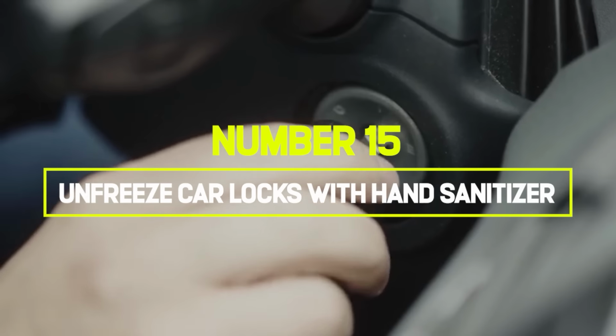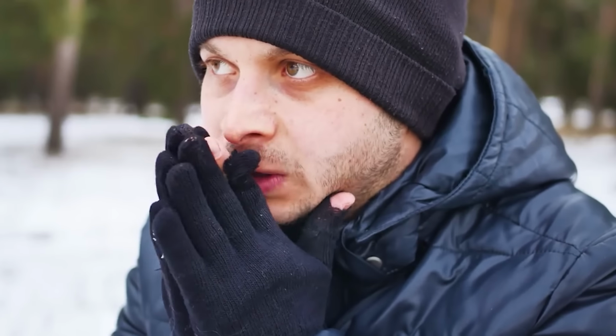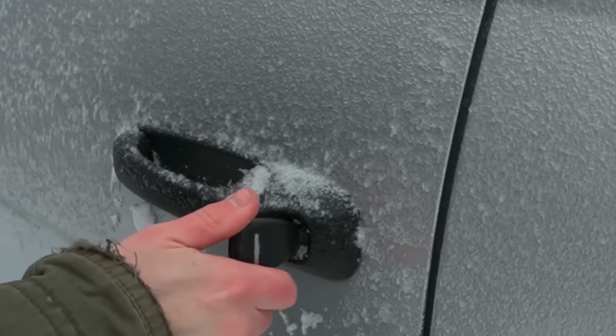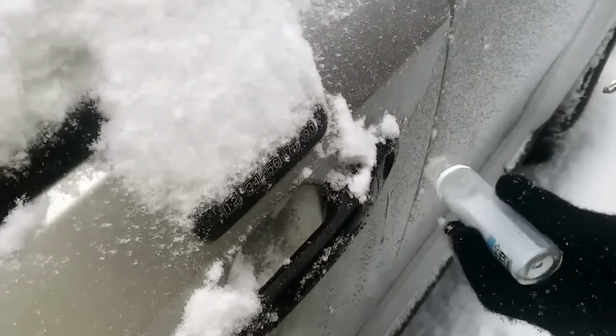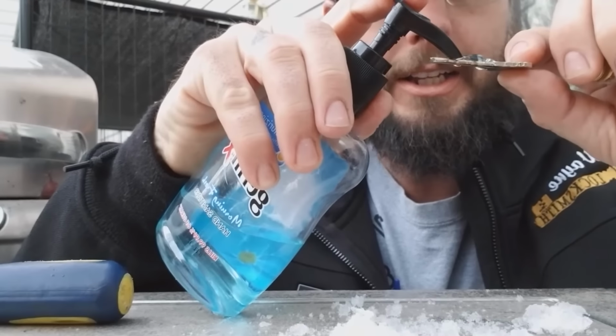Number 15. Unfreeze car locks with hand sanitizer. So, it's freezing outside, your hands are already numb, and your car lock is frozen solid. Frustrating, right? Well, here's a clever trick to save you the headache. Grab some hand sanitizer. Why does it work? It's all about the alcohol content.